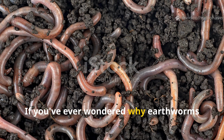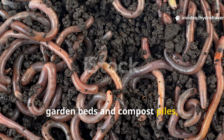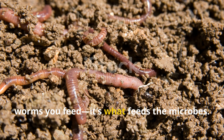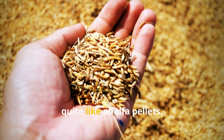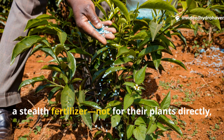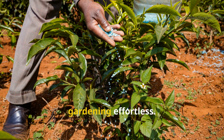If you've ever wondered why earthworms seem to show up like magic in certain garden beds and compost piles, here's a surprising truth. It's not the worms you feed, it's what feeds the microbes. And nothing sets off a microbial frenzy quite like alfalfa pellets. Gardeners who know the secret use them as a stealth fertilizer, not for their plants directly, but for the soil life that makes gardening effortless.